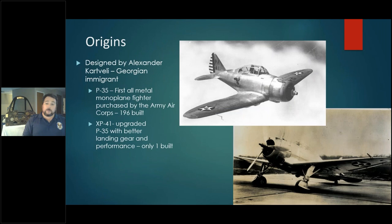It was produced by the Republic Aircraft Corporation, and it was designed by Alexander Kartveli, who himself was a Georgian immigrant, and he loved to design beautiful airplanes. The first major design that he came up with that was adopted by the Army Air Corps was the P-35, which was adopted in the mid-1930s. The Army bought 196 of them, and it was the first all-metal monoplane fighter used by the U.S. Army Air Corps.